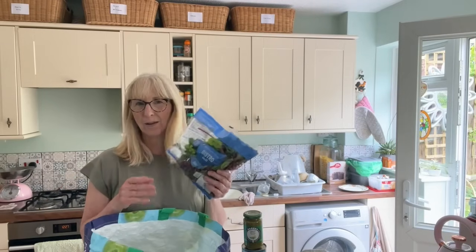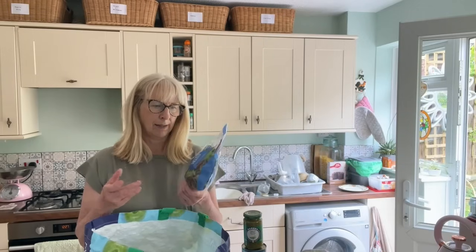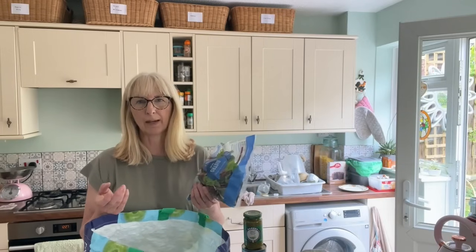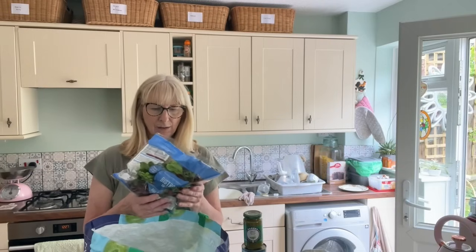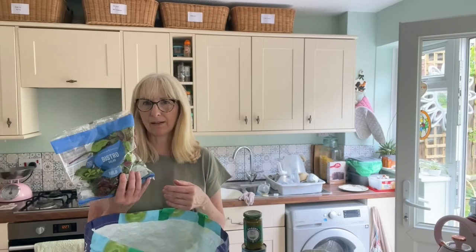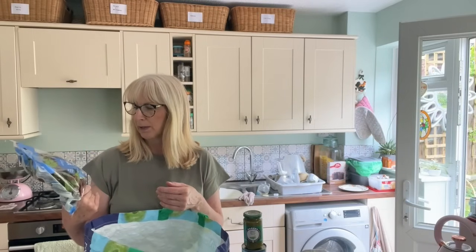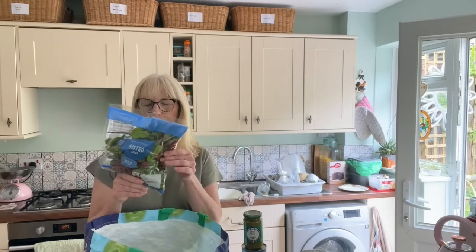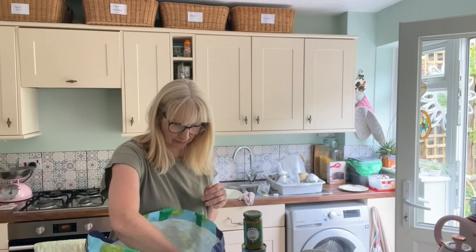Bag of salad. I don't eat much salad, so although when the girls were here, I used to buy things separate, so I might buy a bag of rocket and some lettuce and chop it all up to make a salad. Nowadays, if it's just me and Justin here, we just don't get through it. So bag of salad, and I do like this one, the bistro salad with the beetroot in it, and it's only like 69p or something, so it's really not expensive.